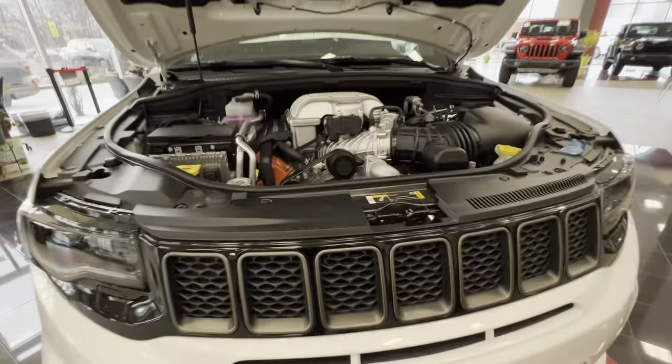It wasn't bumped up to the 710 like it was in the Durango Hellcat, and it wasn't bumped down either, because if you remember, the TRX has the same engine, but it's 702 horsepower. A little change because it's a pickup truck.